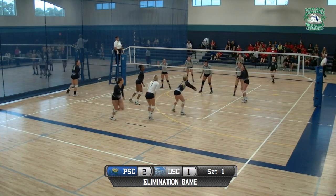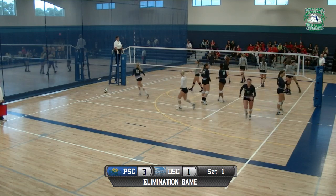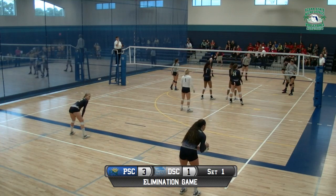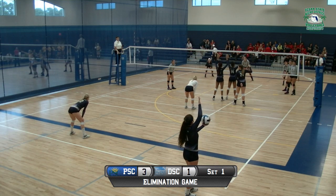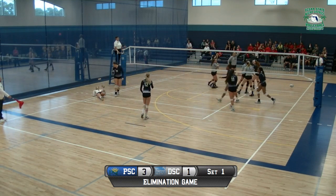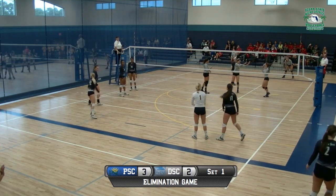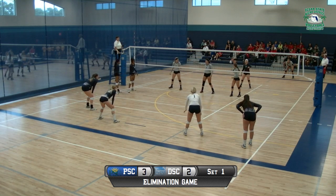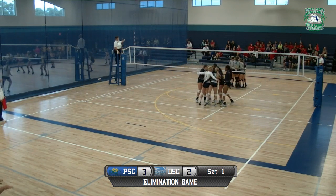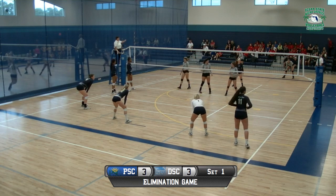Haley Delegati to serve for Daytona. Staines with a great pass and a great swing from Ieria Walker. Will bring the serve back to Pensacola. 3-1 Pensacola. Great serve from Grote. And a great pass and swing out of Daytona. So Tanya Kotke, her second kill of the game. She makes up for both of Daytona's 2 points. Staines with a great pass, and Ieria Walker will hit this one out of bounds. Score's tied up now 3-3.